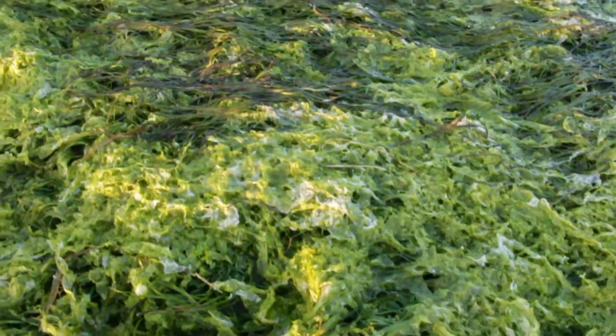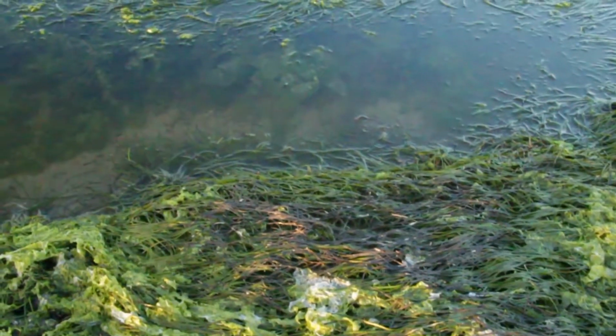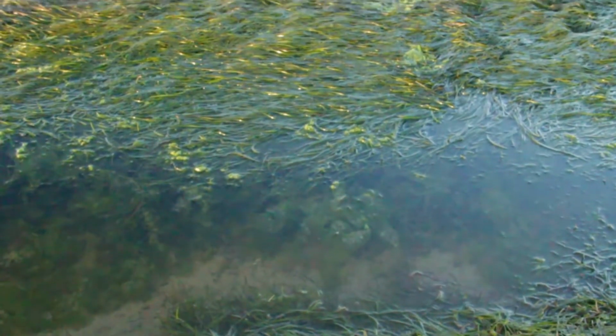And excess nutrients or nutrient pollution leads to a condition known as eutrophication, and that very often leads to toxic algal blooms. And these algae, particularly in Knysna, known as Ulva, a type of Ulva species, smother out the eelgrass and also reduce the ability of light to penetrate the water column, restricting the ability of the eelgrass to photosynthesize, but also blocking out light for all the other organisms that might depend on it.